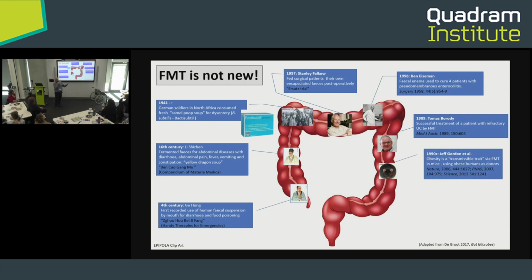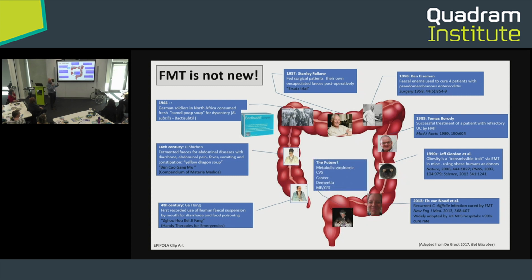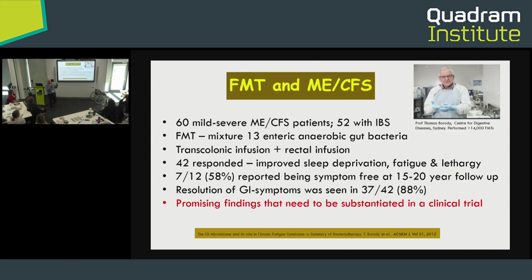Then work in animals showed you can transfer obesity by taking the stool from an obese human and putting it into a mouse, and the mice become obese. So that was a direct link maybe of the microbiome to obesity. But the thing that's underpinned a whole change in the way the NHS and clinical practice approach FMT came in 2013 when FMT was used to treat patients with C. difficile infection. The next speaker will probably go over this again. This has now been adopted as part of NHS practice for patients with recalcitrant C. difficile infection, and the cure rates are phenomenal. It's over 90%. And consider the cost of drugs and the cost of an FMT, significant savings for the NHS there. So in terms of the future, there are lots of other target diseases we think FMT could be very useful for, including ME. And this is the evidence that it might work in ME patients.